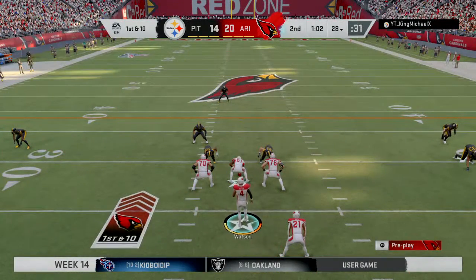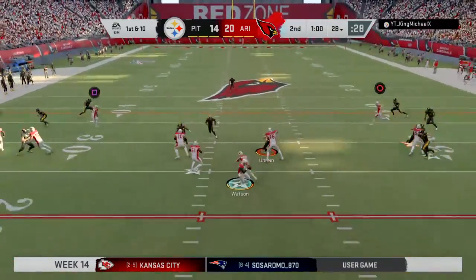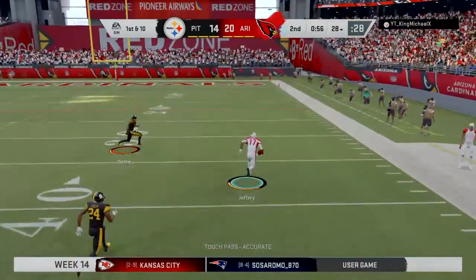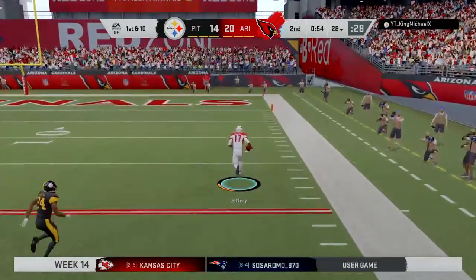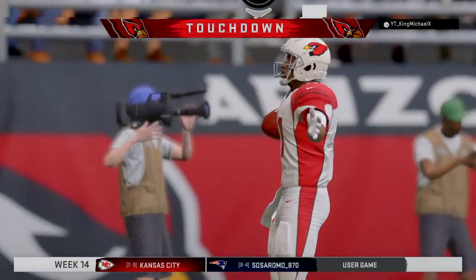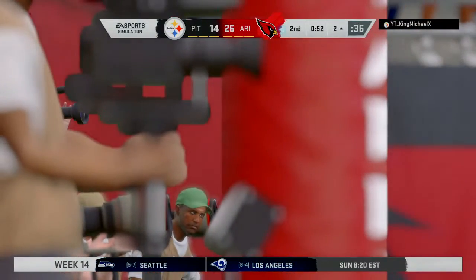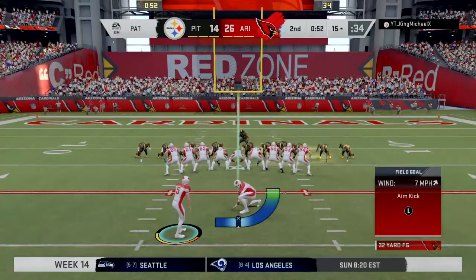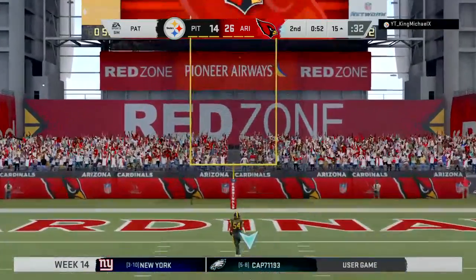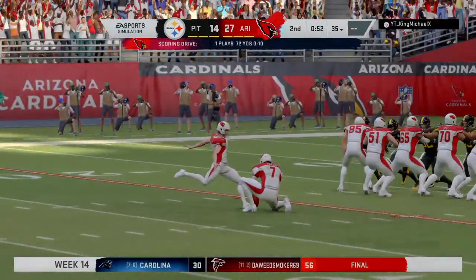Arizona's offense at the line, ready to get their drive started. Still more than a minute to go, so there is time if they want to mount something here. Not only time, but they have 3 timeouts at their disposal. Alshon Jeffrey! Touchdown, Cardinals! Alshon Jeffrey hitting double digits with his 10th touchdown of the season. And the Cardinals are able to show off their quick strike ability. Extra point by McLaughlin is up and good. And the lead now stands at 13.